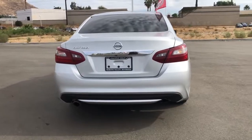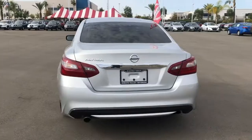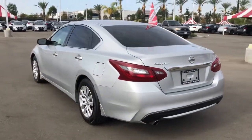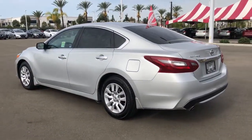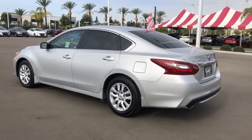These are just some of the great options this vehicle comes with: electronic stability control, trip computer, power windows, ABS, four-wheel disc brakes, power steering. Get into a family-focused sedan that knows how to have fun.